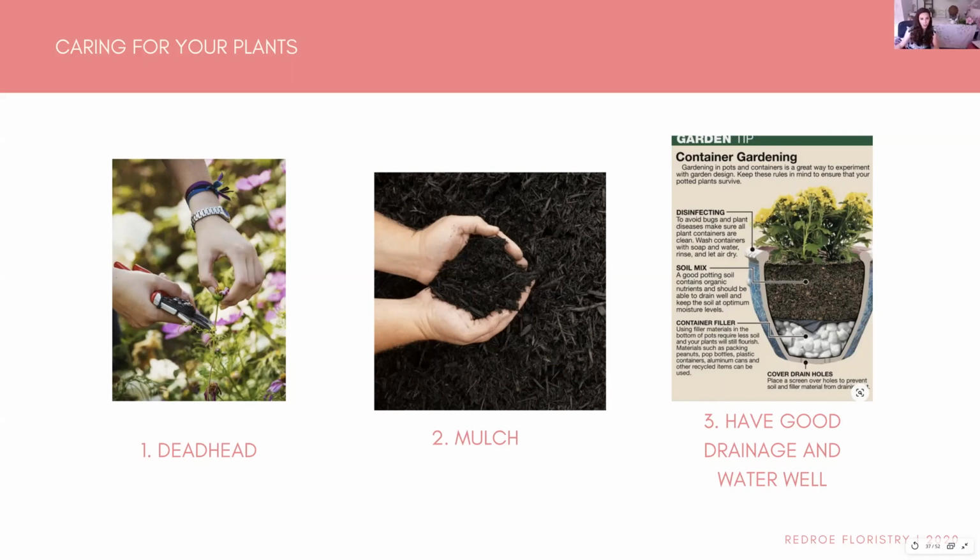And then to water. Water is so important. Even if you think we have a lot of rain, you still need to water your pots and your plants. Basically, terracotta plant pots are the worst.